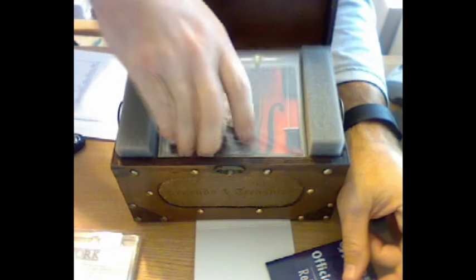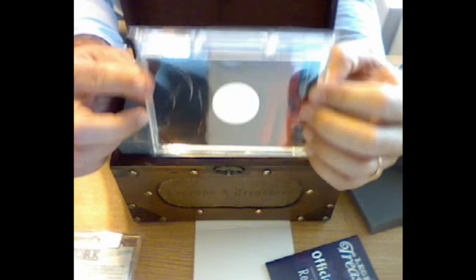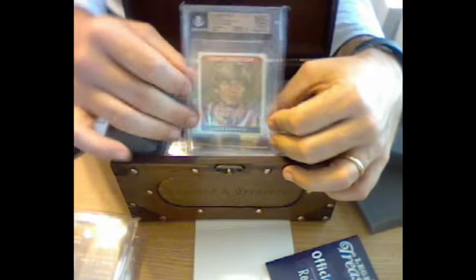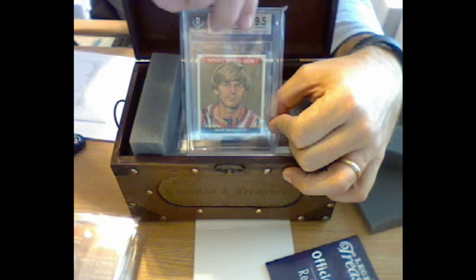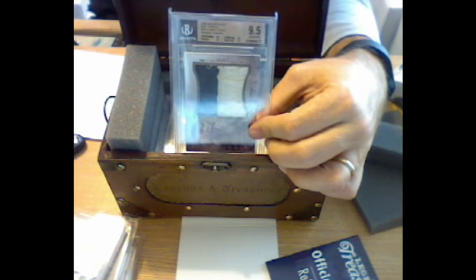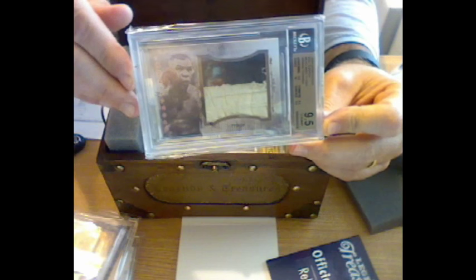Number two is an Austrian Vienna Philharmonic 1 ounce silver coin card that goes to Bam Bam. Hit three is a Pete Maravich Mini 9.5, number 1 of 3. That goes to Go Steelers. Hit number four is a 1 of 1 Mike Tyson trunk piece. It is the large format trunks card. And that one goes to Ed, FSU 2007.